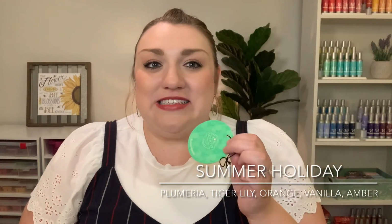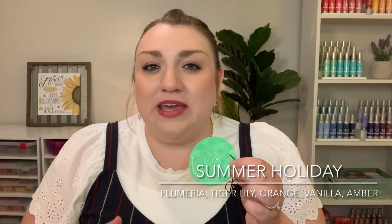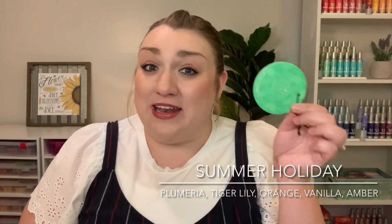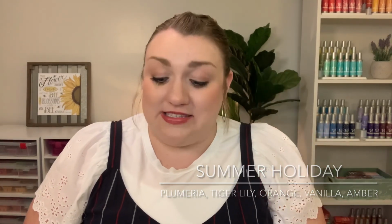As far as scent circles go, I went through one of my favorite scent circles for the summertime, Summer Holiday. This is a very perfumey, summery floral, but I get a lot of amber, and to me it translates as a perfumey coconut scent. I love it in the summertime and I get pretty good performance out of that scent circle.